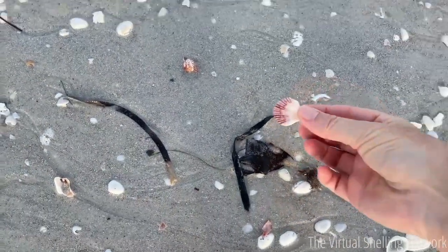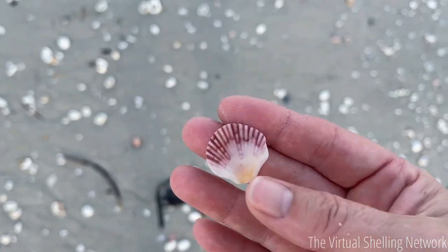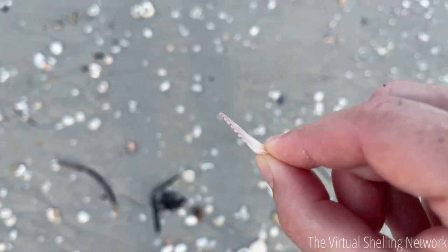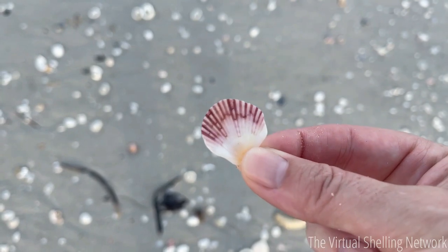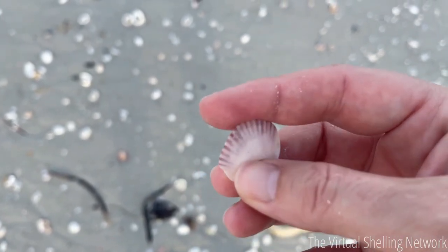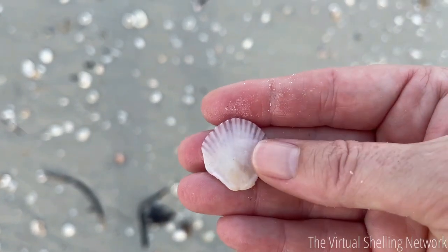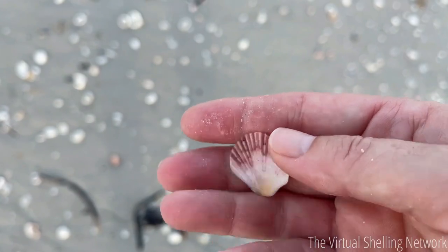Ooh, here's a flat scallop. Wow. Look at that. I love finding flat scallops. Nice and flat. Remember, the other side is called a deep scallop, right? The deep dish or the deep scallop. So it's not flat.